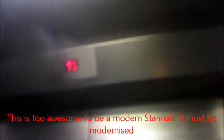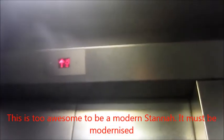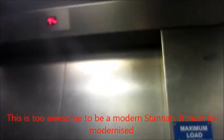Really spooky. It completely does not feel like a Stannah. So I think this must be either an Express or an O&K Keeley. It's this awesomely spooky motor noise.